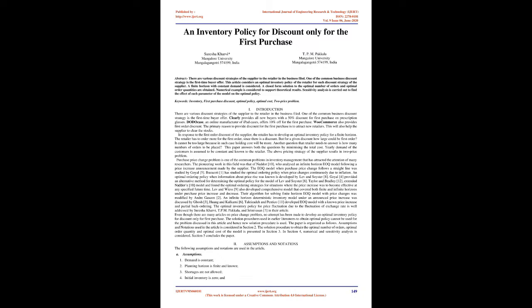Introduction. There are various discount strategies of the supplier to the retailer in the business field. One of the common business discount strategies is the first-time buyer offer. Clearly provides all new buyers with a 50% discount for first purchase on prescription glasses. Dodo Case, an online manufacturer of iPad cases, offers 10% off for the first purchase. WooCommerce also provides a first order discount. The primary reason to provide a discount for the first purchase is to attract new retailers. This will also help the supplier to clear the stocks.